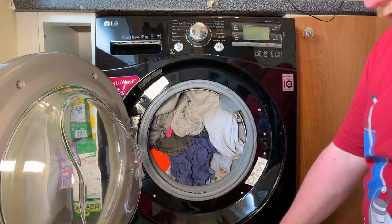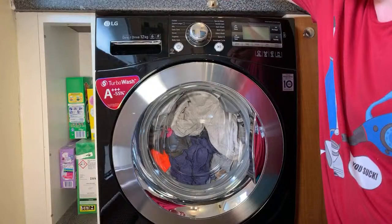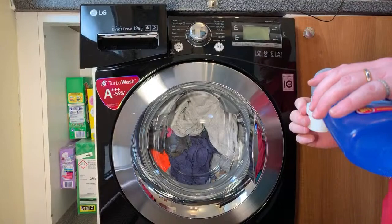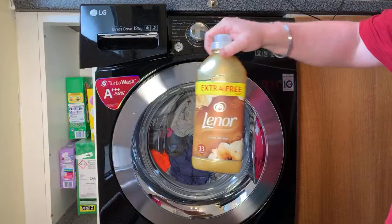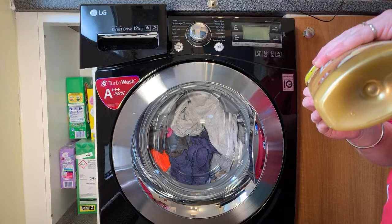So let's shut the door. Now, I am going to use some Calgon, so I'm just going to put some Calgon in the drawer, like so. And I am going to use fabric softener. My favorite at the moment is still this Lenor Gold Orchid. So I'm going to use a capful on that. Let me just pour it in.